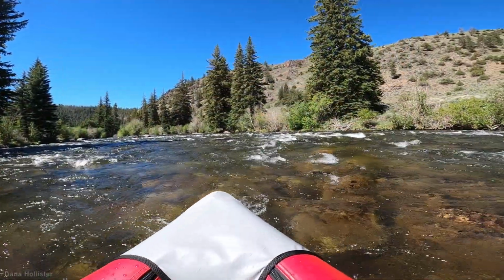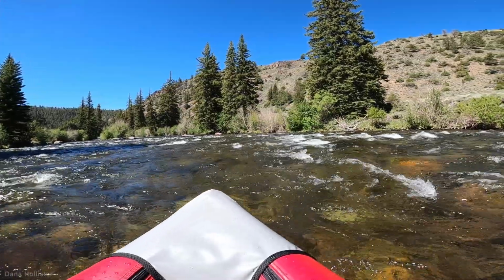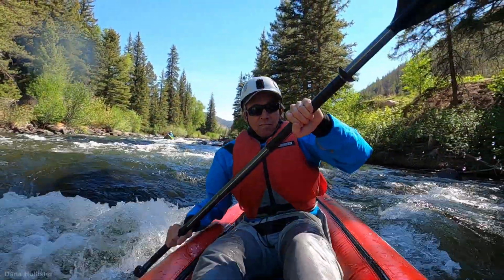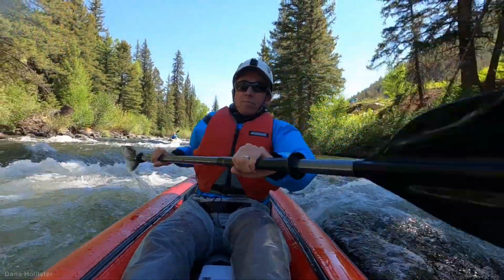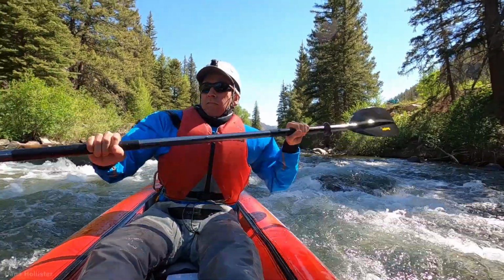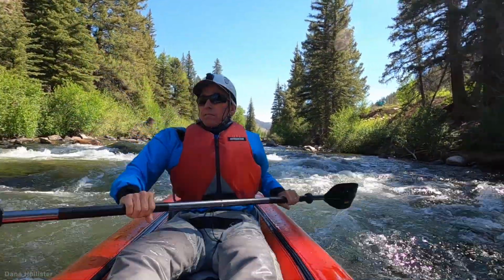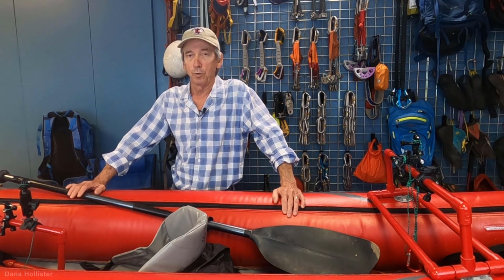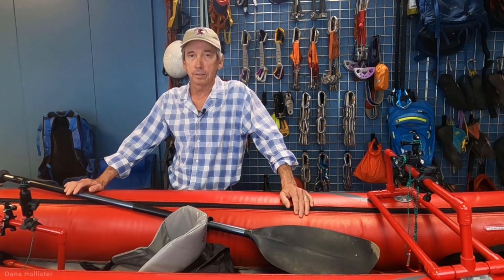There's not any tricky things where you have to be river left or river right for this or that. It's just straightforward fun. If you're new at it, this is a good run to learn how to navigate your craft through all the little rocks and the little boulder fields that are on it. It's just really fun, moving around a lot and practicing that.